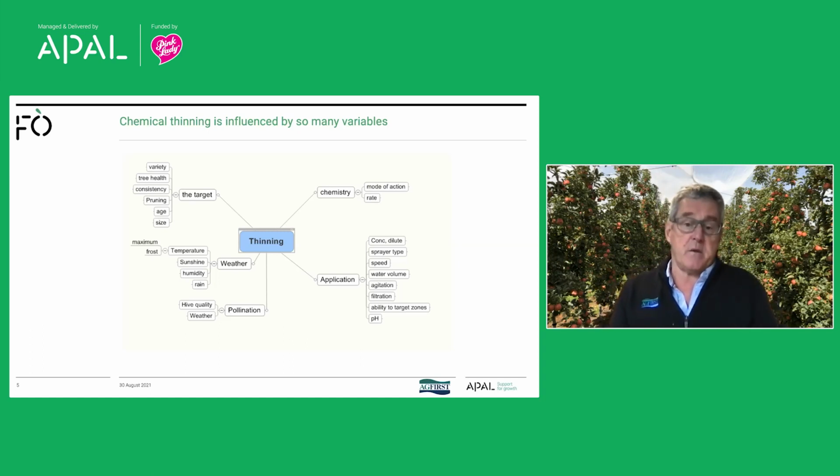And I'd illustrate it by, I can give the same recommendation to 2 separate growers of the same chemistry, and they will both get totally different results, depending often on the time of the day they've put it on, the water rate they've used, the weather window they've chosen, etc., etc.